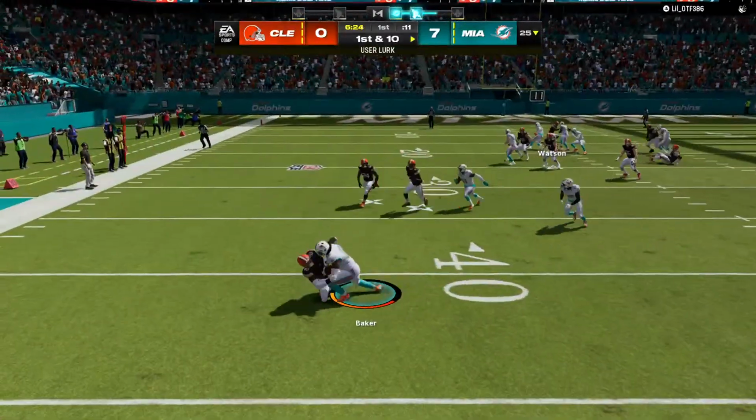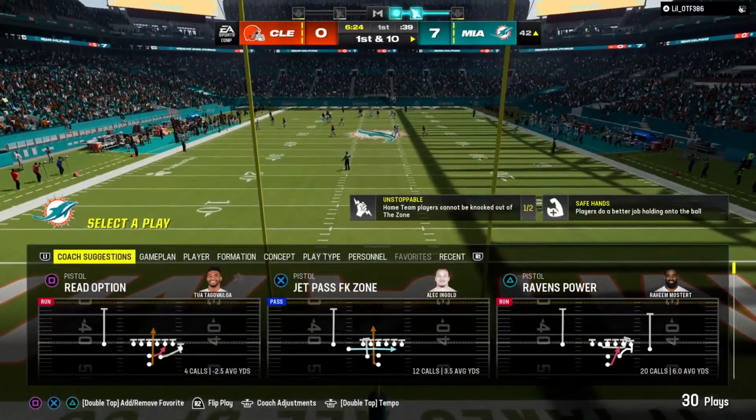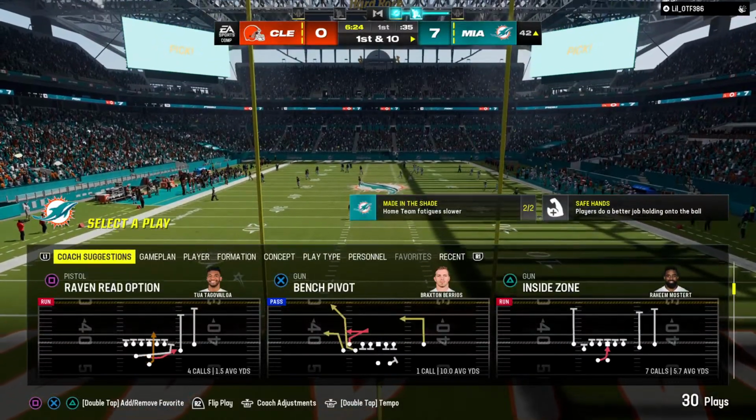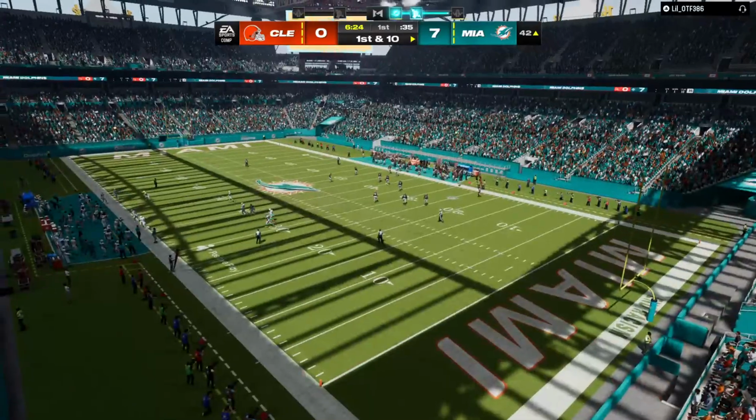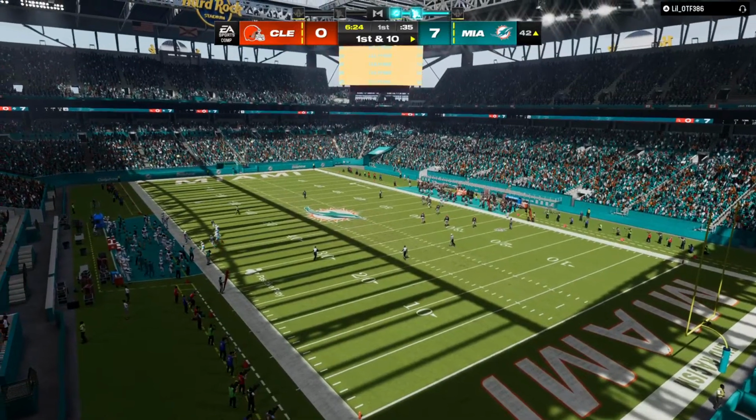Oh, and his early struggles continue. Here's another one intercepted. Picked off by Jerome Baker. The Dolphins take over 1st and 10 at the 42-yard line.